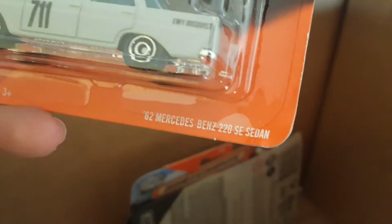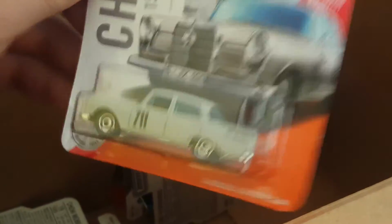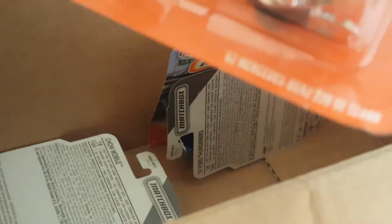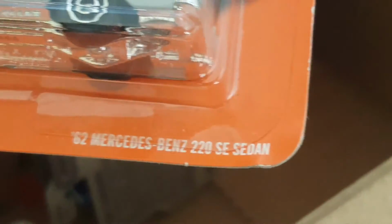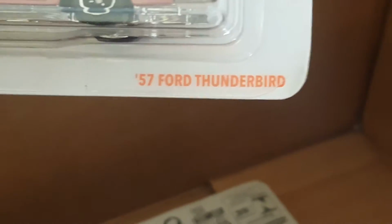This one, I'm not too sure if he gave me this one or I bought this one, sorry. I think I bought this one. So, yeah. It's a '67 Mercedes-Benz 220 SE sedan. And we got a... Yeah, these are mine. Yeah, I don't know why these are mine. '57 Ford Thunderbird. Very cool.